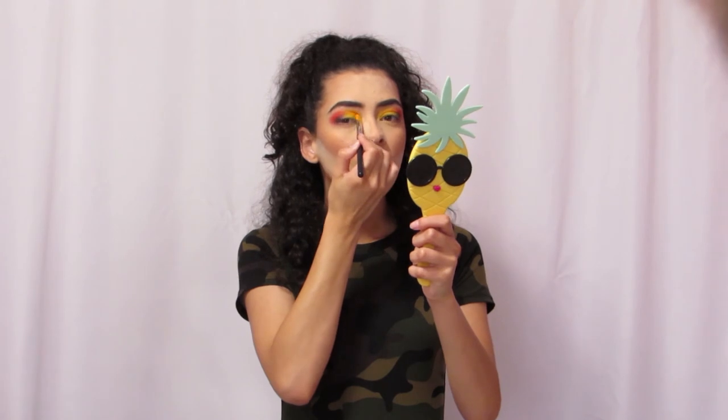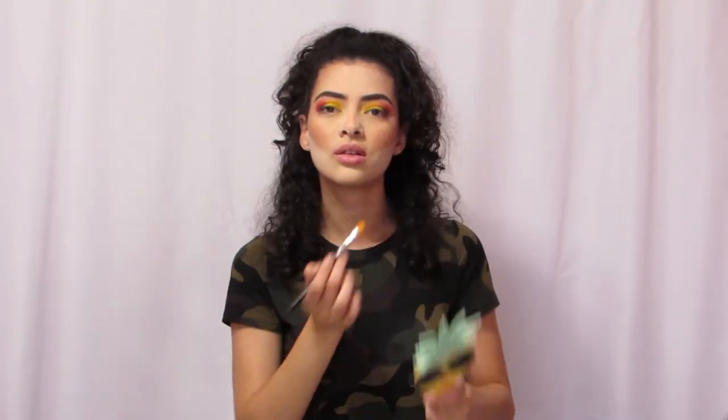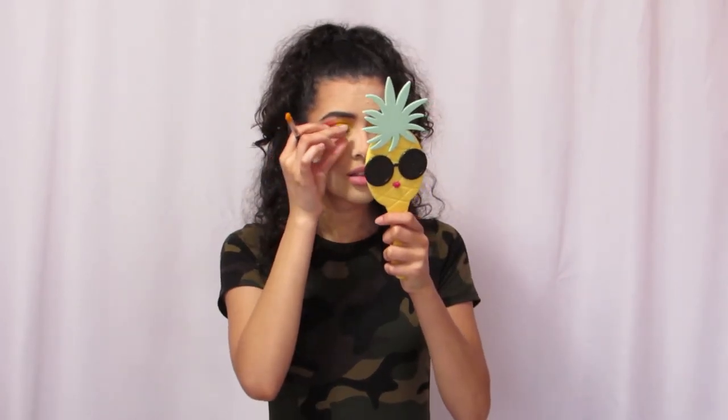Can you even see what it looked like from over there? Yeah. I don't think so. Do you want me to zoom in? You look like, if you had green hair, you would look like the pineapple thing you're holding. Whenever you edit, you should Photoshop green hair on yourself. No, I'm not doing that. That's a lot of work.